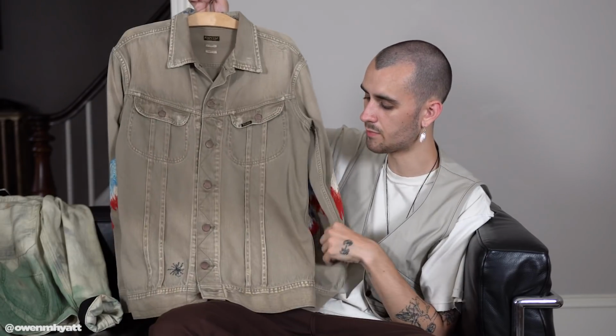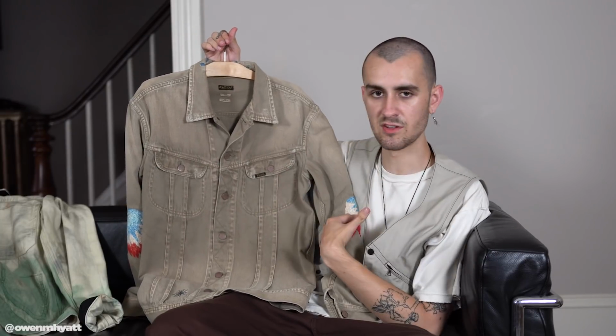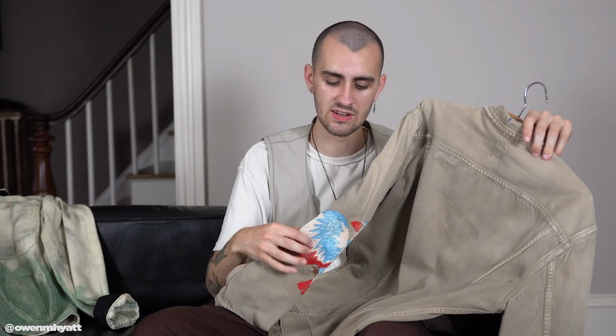This trucker jacket is a little bit longer. Normally people like to go for that cropped, oversized silhouette, but this one's a lot more slim, which I think fits into my style nicely. And because this is a nice high quality jacket made with good denim, it'll break in nicely over time. It'll show signs of wear as you wear the jacket. So in 20 years, hopefully when I still have this jacket, it'll look really nice and beat up.